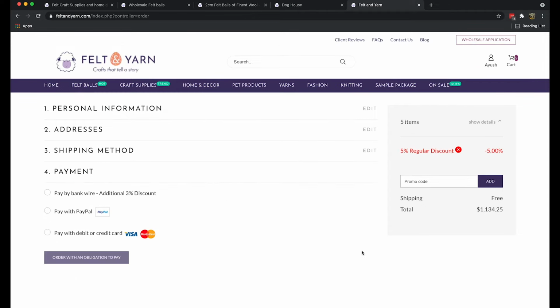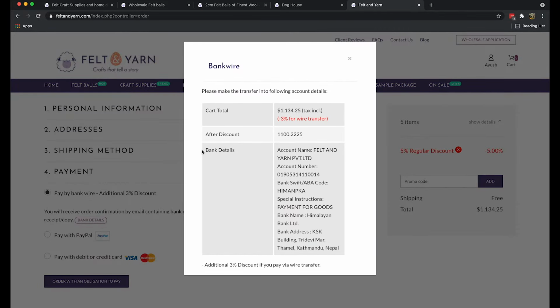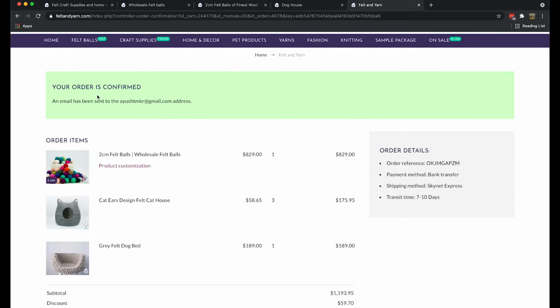Choose your payment method you prefer. You can pay by bank wire, with PayPal, or with debit or credit card. Since this is a high amount, I like to get an additional 3% discount. So I like to pay by bank wire. So let's click on the bank details. As you can see, the bank details information are given below. So let's continue.